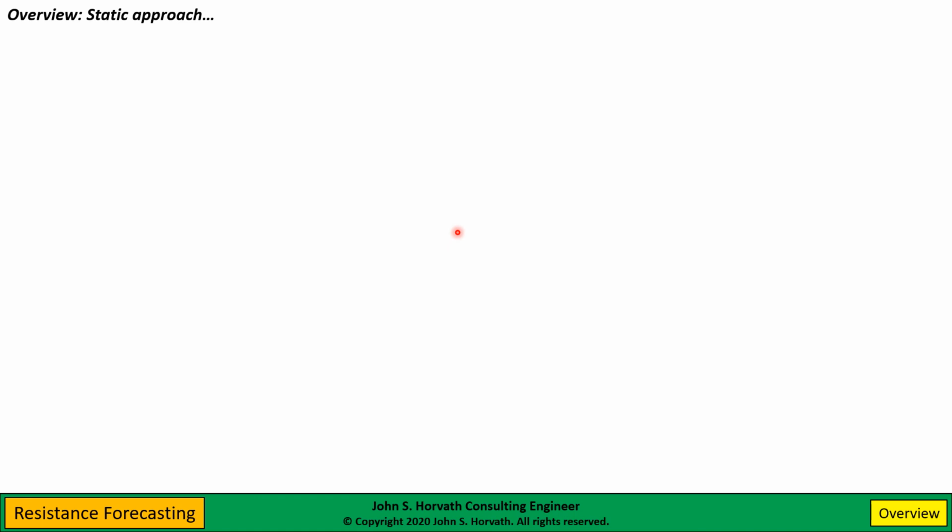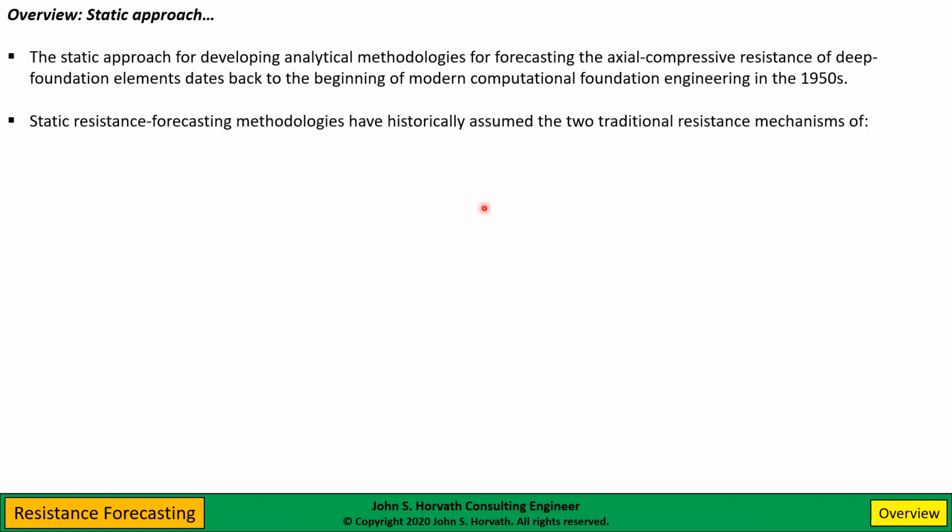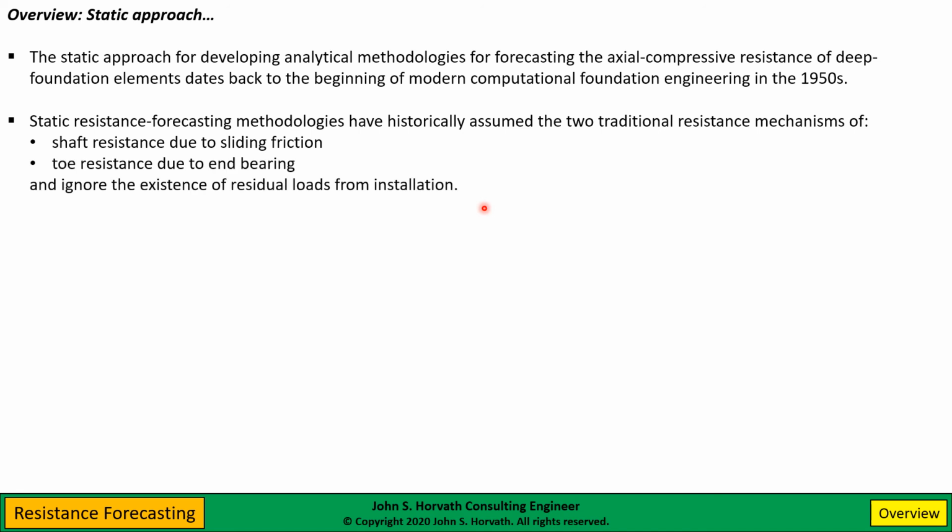As far as the static approach, it really dates back to what I call modern computational foundation engineering, which began in the 1950s, and is based on the traditional resistance mechanisms of shaft resistance due to sliding friction and toe resistance due to end bearing we've talked about. And most importantly, it ignores the existence of residual loads from installation.